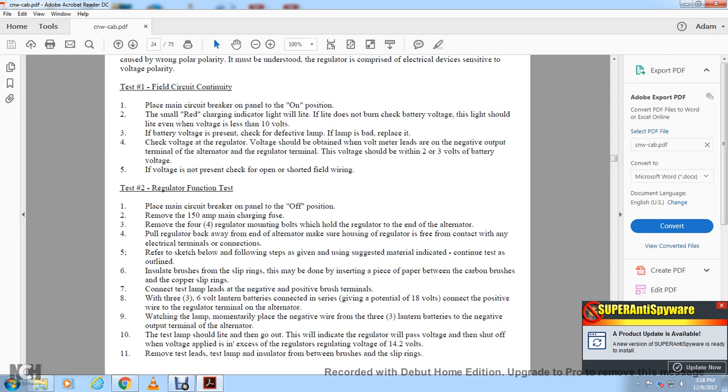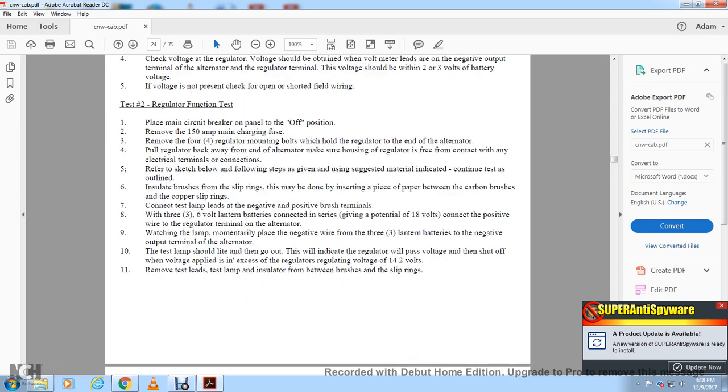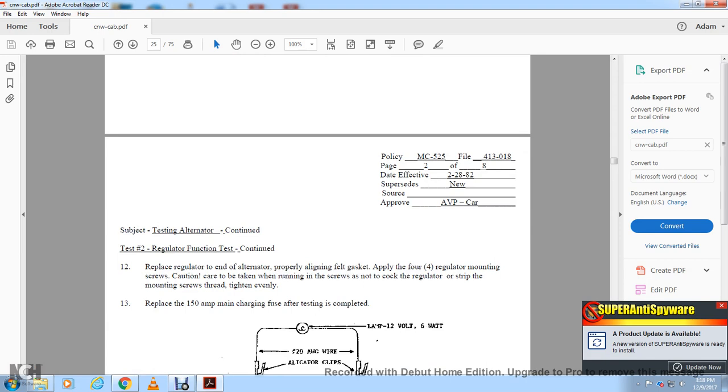Remove the test lead for the test lamp and the insulator between the brushes and the slip rings. Test 2 of the regulator function test continues. Replace the regulator end of the alternator, properly aligned with the felt gasket. Apply the 4 regulator mounting screws.